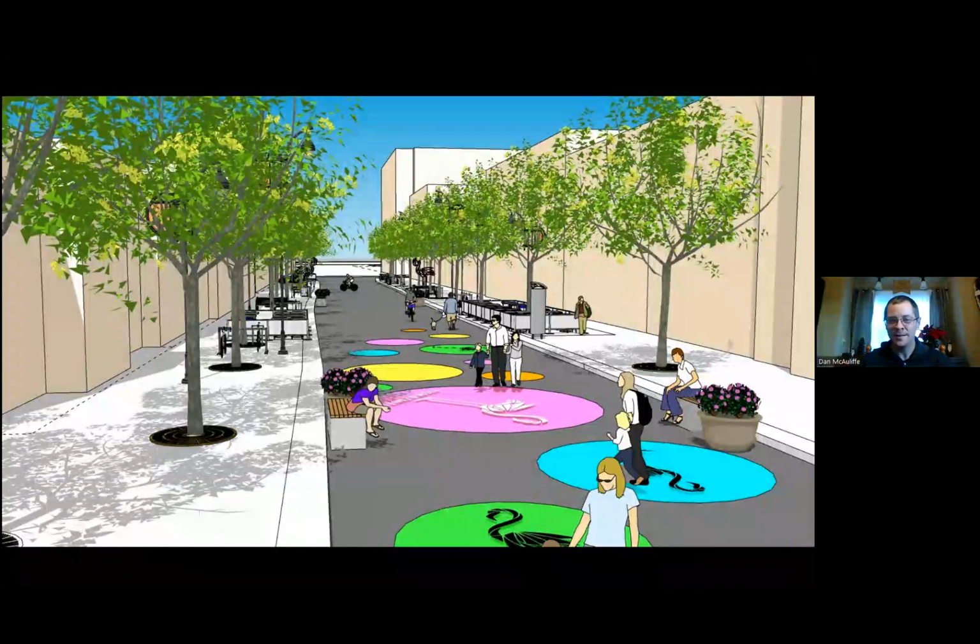this experiment on State Street is saying, hey, come down to State. We'll have paintbrushes. We'll have paint.